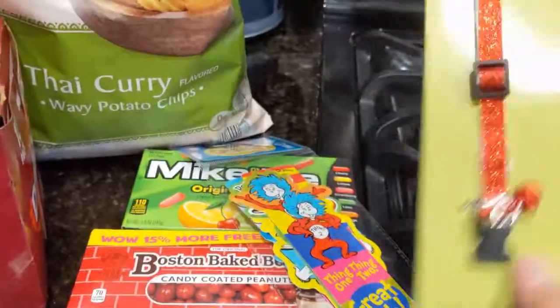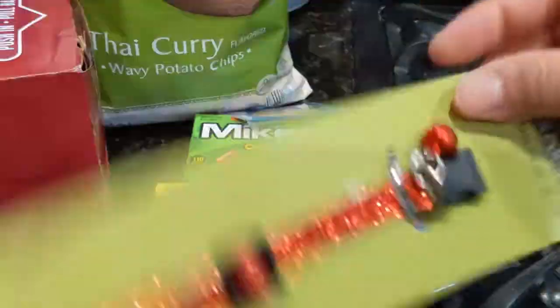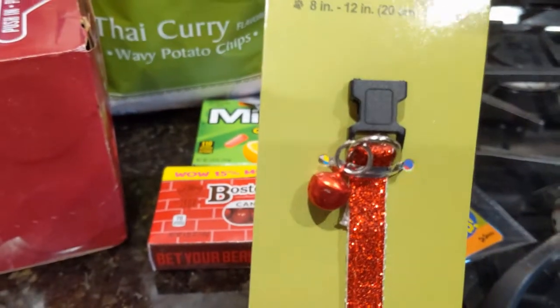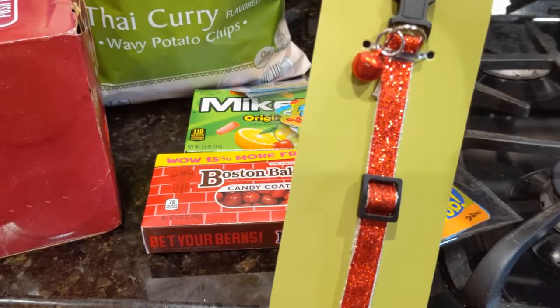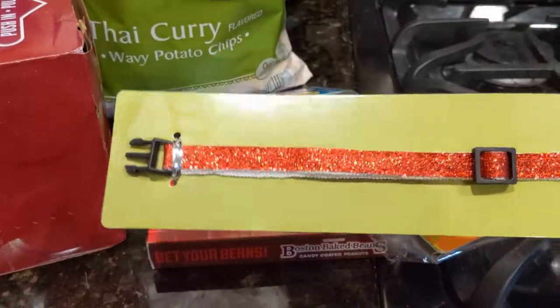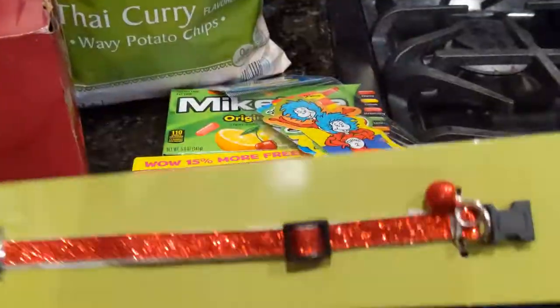But I also came out with here a somewhat cheesy cat collar. I actually had a really nice collar for one of my cats, but he managed to get it off, and I know it's in the house. I just can't seem to find it. It's probably under the couch or a bed or something. So for now, I got him this shiny red collar because we like to hear him coming.